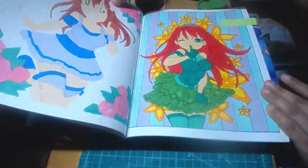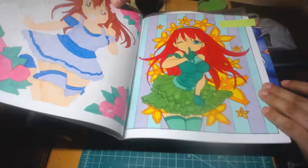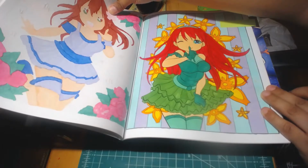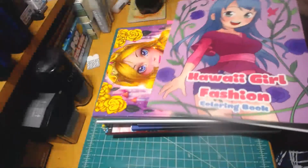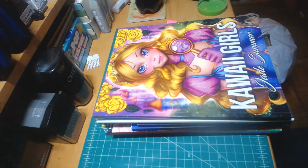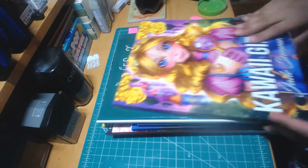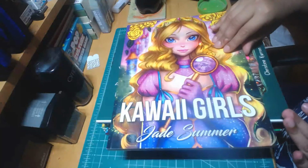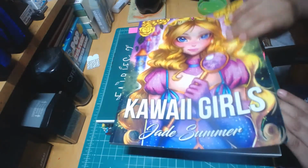And then I did this one. I had actually started her in March, and then I was looking through my books. Robin says I color like she reads. Probably true. This is Kawaii Girls. So I did this one.